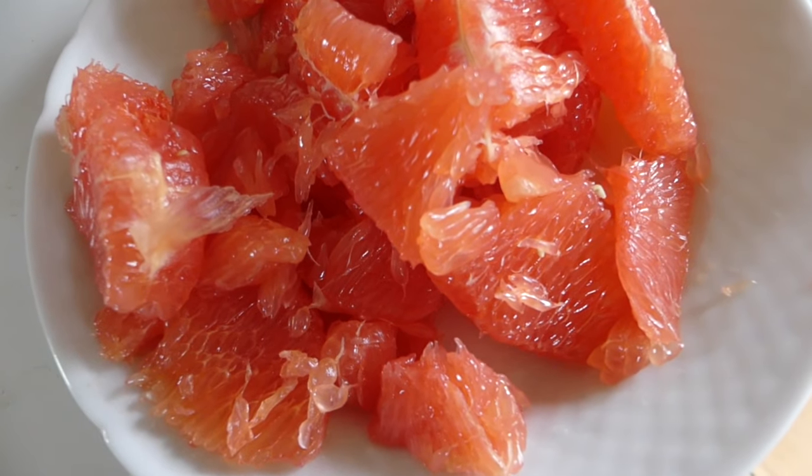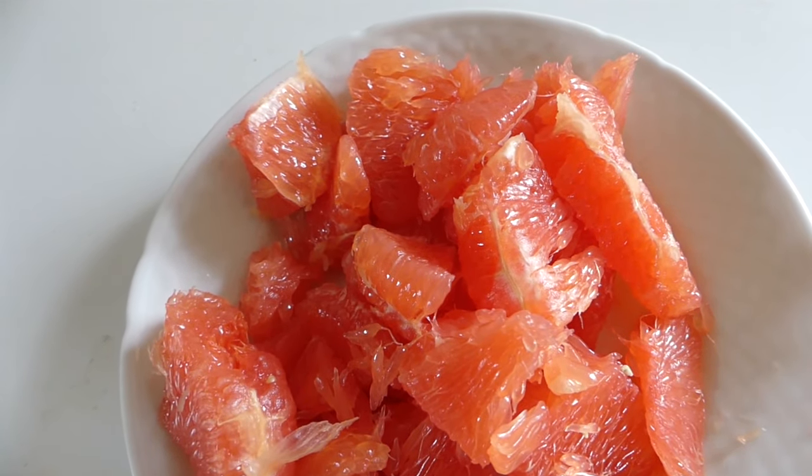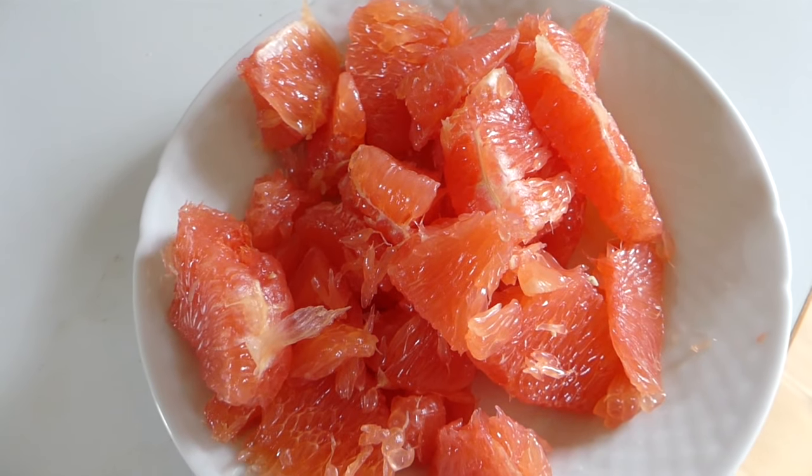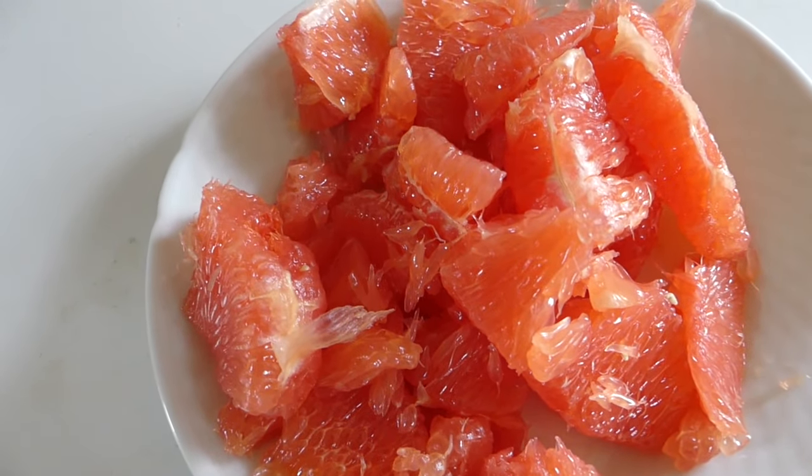About 2 hours after I drink my tea, I have my first meal of the day, which is about 11 o'clock. And this morning I enjoyed some grapefruit. I love the grapefruits here right now. It just adds variety to my diet in the winter.